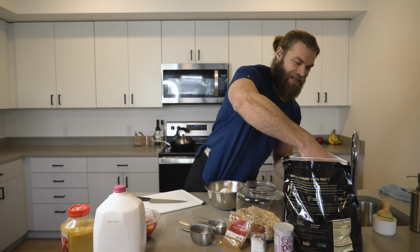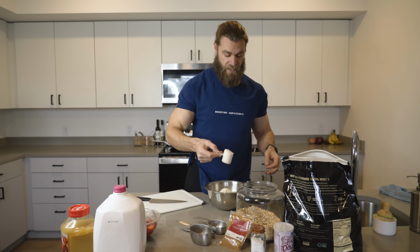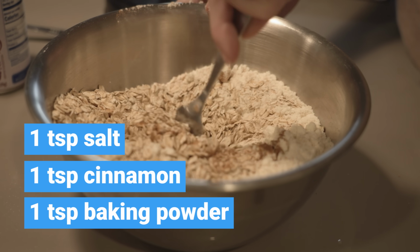I usually like to try to get at least 1 gram per pound of body weight. That's done me really well over the years, especially if you're really active. I feel like that can help quite a bit. We got our dry ingredients all mixed up. It's time to add the wet ingredients.